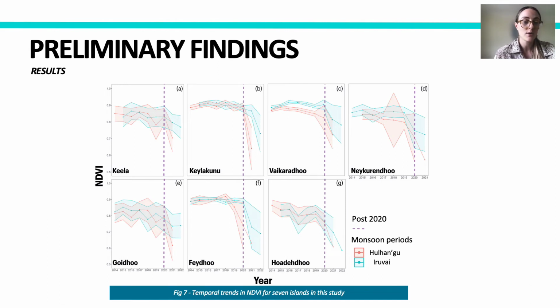However, in 2020, which is indicated by the purple dashed line, NDVI values decreased significantly for all islands across both monsoon periods, signifying a decline in mangrove health.